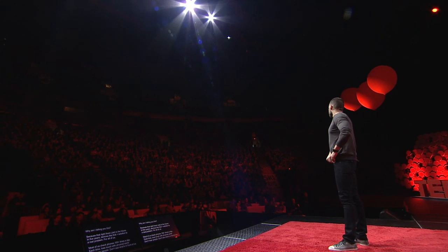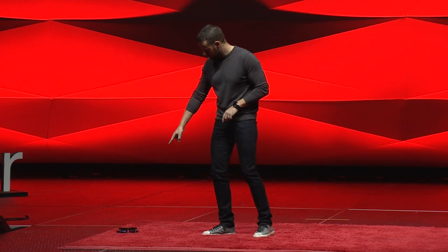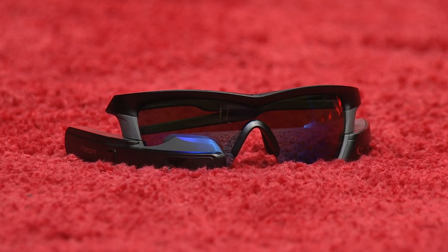Why am I telling you this? Because that thing right there is the future. Devices like that are going to be the solution to a real problem for all of us.